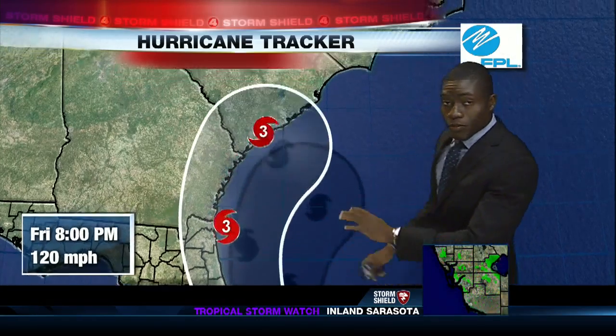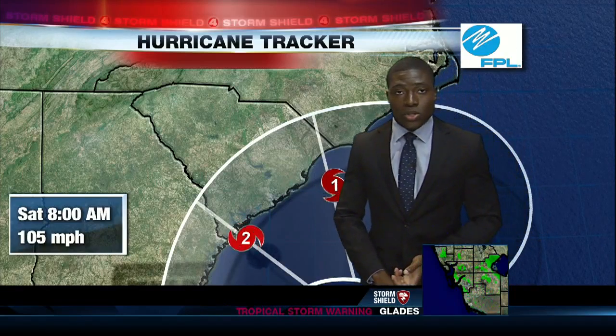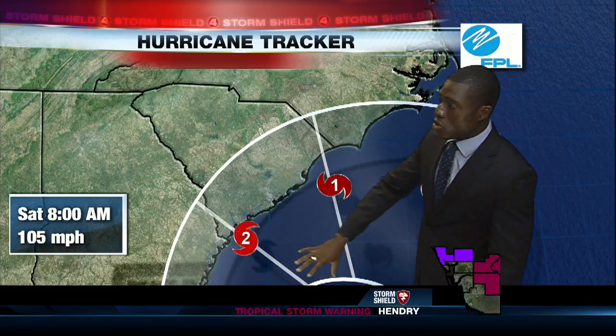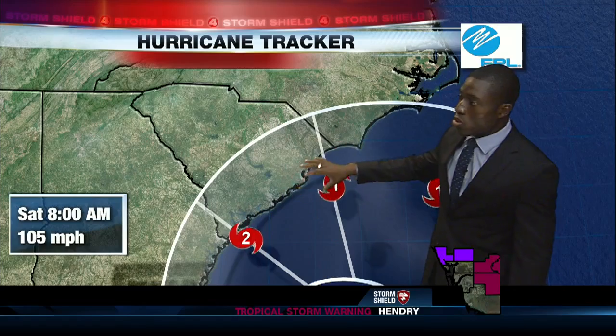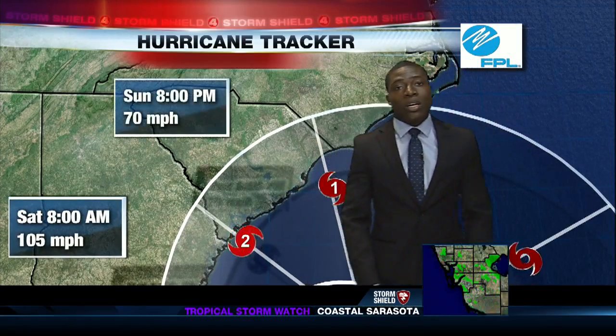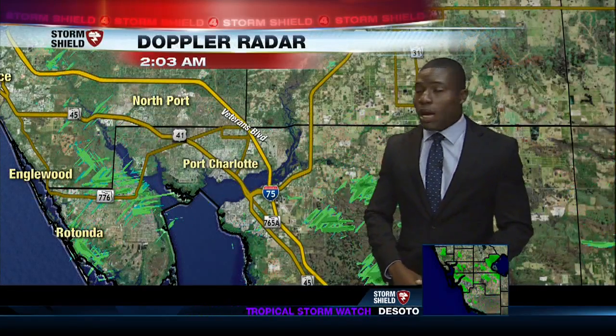Basically still a very powerful storm that's going to threaten lots of storm surge and winds for those locations, and then potentially tracking towards eastern sections of Georgia and South Carolina, weakening into a Category 1 storm over the weekend and having no effect on our weather by that point.